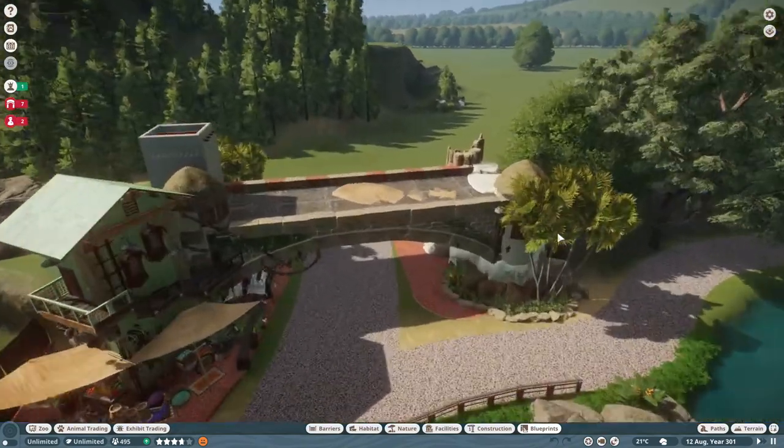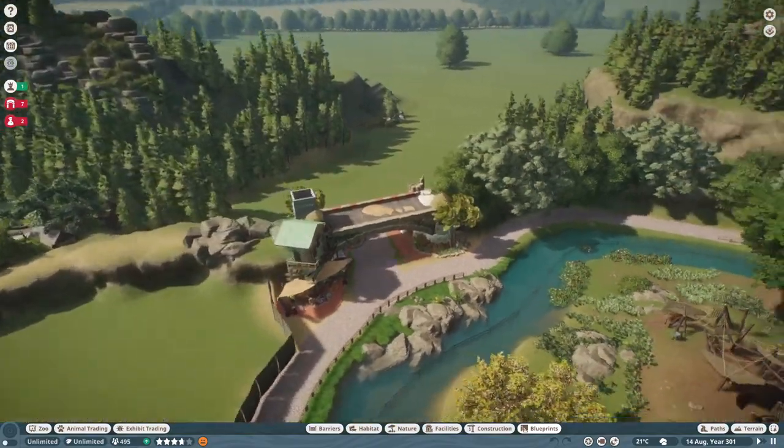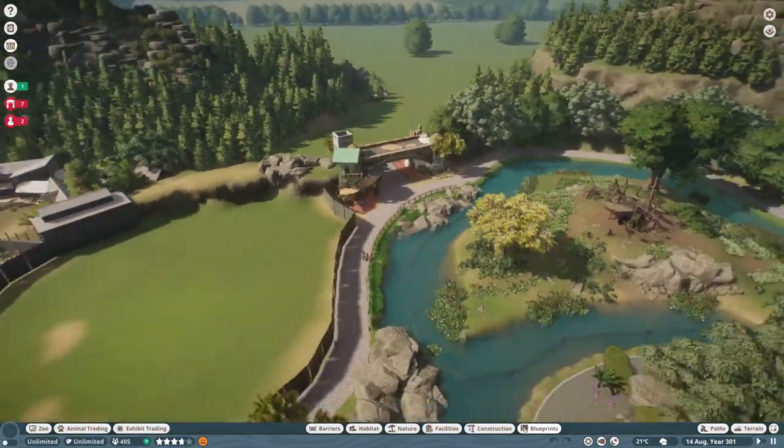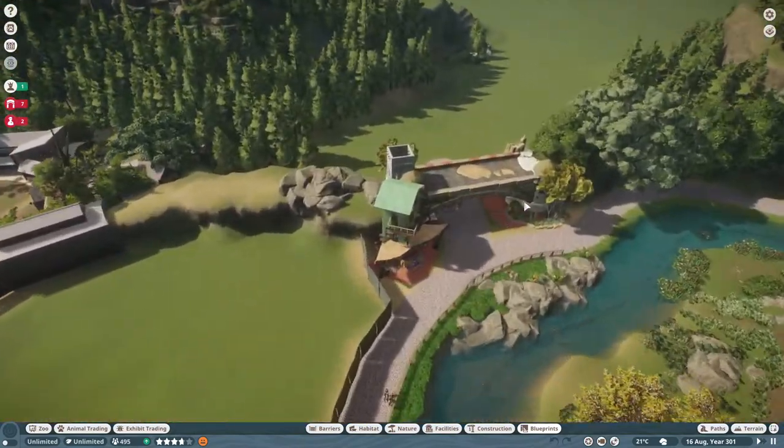But anyways, I'm deciding on if I need to get rid of that. I think we need to get rid of the bridge as well.